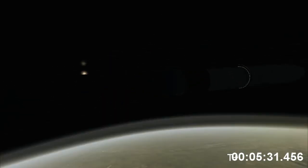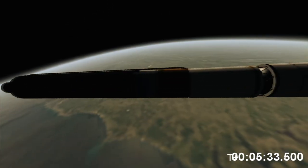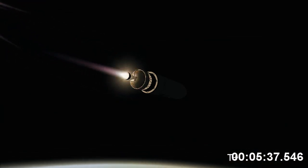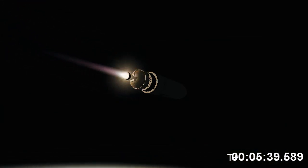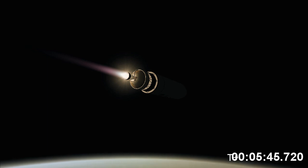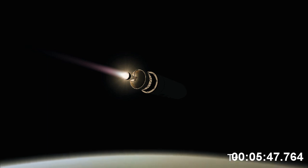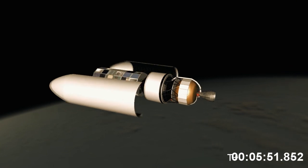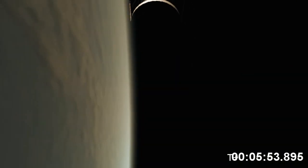Okay, booster solid rocket motor ignition has been passed. We have had stage separation, and the second stage is powered up. Okay, and then we have fairing. We have successful fairing separation. Burning on the second stage.